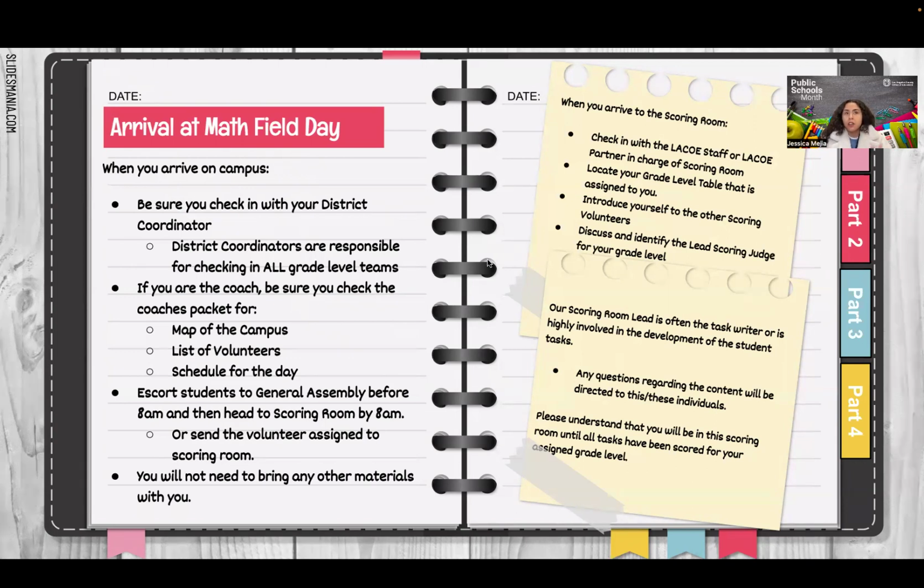Or any volunteers that are scorers in your list. You will also not need to bring any other materials with you. We will be providing you with the tasks, the rubrics, and pens and so forth, and pencils.